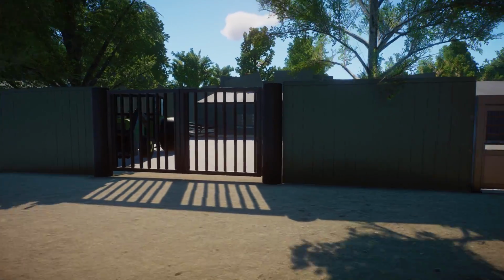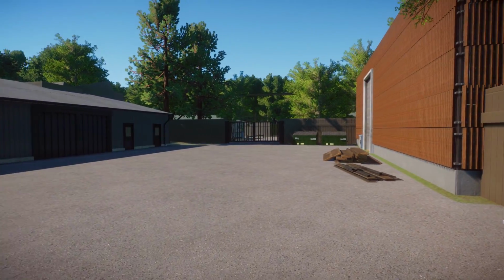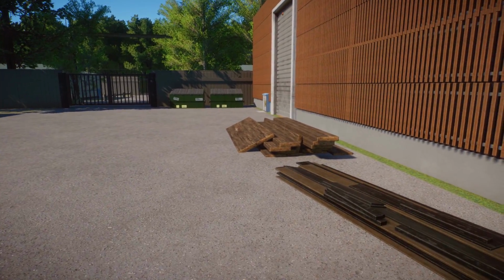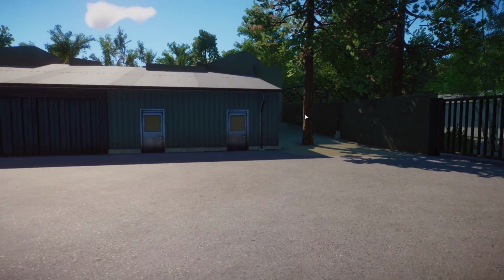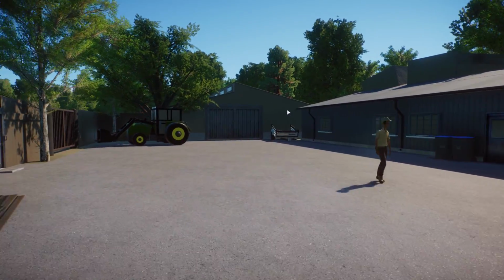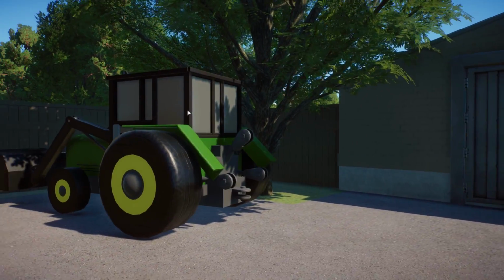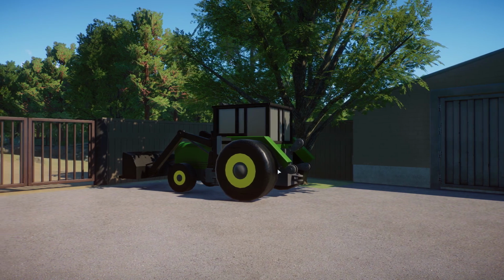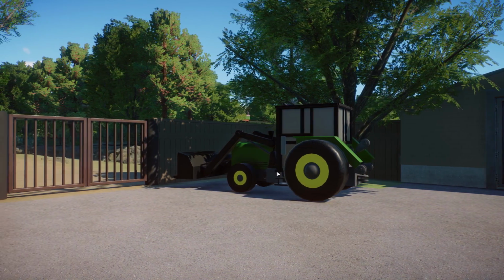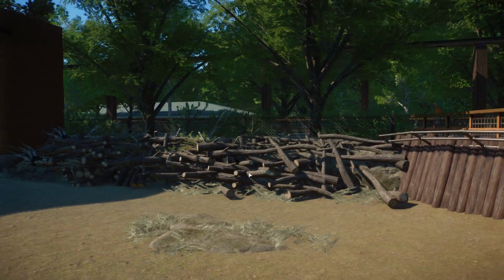And I really see something cool over here. So a really nice backstage area with some piles of, I don't know, wood, some dumpsters over here, and I'm not sure what it's called in English. In Dutch it's called a tractor. A tractor, is that a thing in English? Anyways, really cool, really well done. So yeah, let's continue the zoo tour.